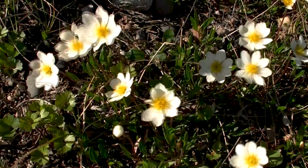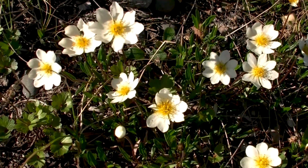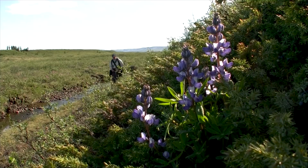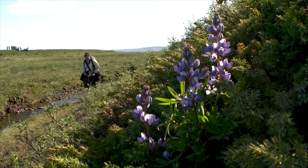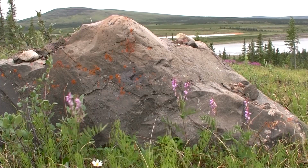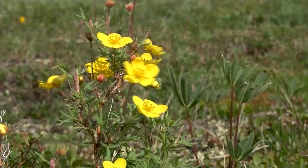There's been no comprehensive documentation of the diversity in this really rich transition zone where the forest, basically the tree line, the forest tundra, extends much further north than it does anywhere else in Nunavut. And we're finding a lot of major range extensions and things that were unexpected, simply because the area has not been explored. So right now, we are in a densely wooded area.